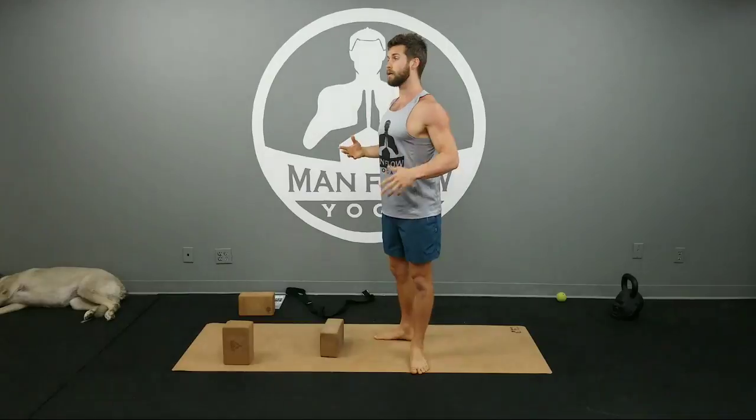All right, so after all of that, you should feel much more open through the chest, right? Your shoulders should feel like they're pulling back. You should feel a little bit taller. Maybe as you're walking, you notice that you're feeling a little bit more confident. That's all normal. That should be what you're feeling after you do this.